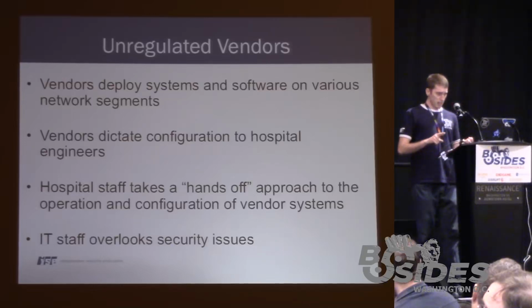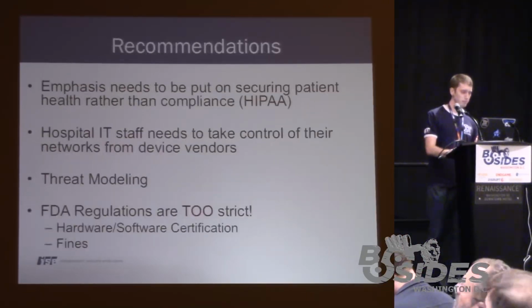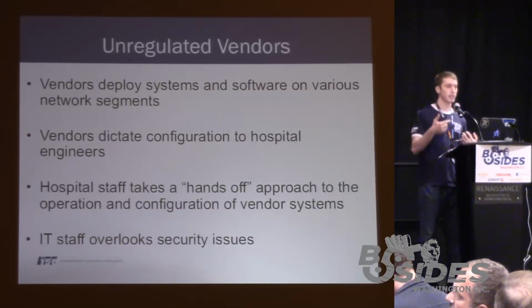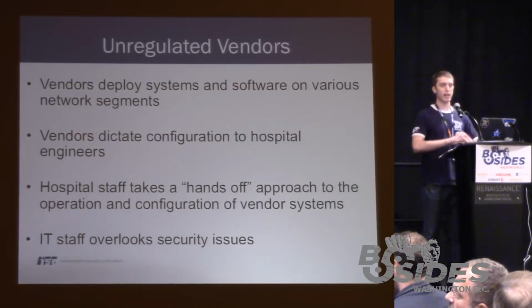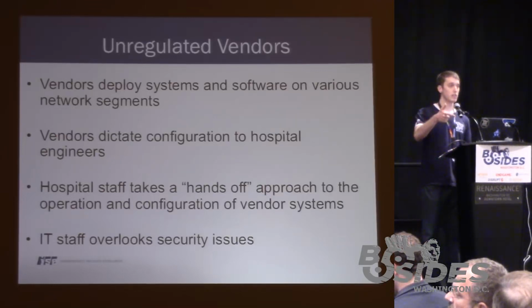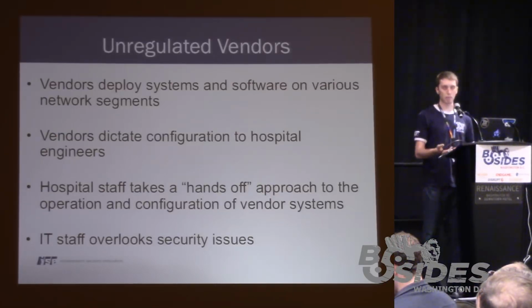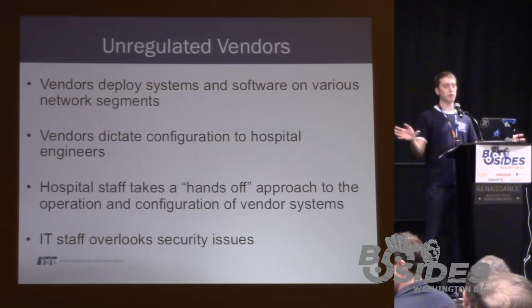I guess what happens next, what am I trying to say? The security issues. Okay, so yeah, with these environments that are deployed by vendors, excuse me, I lost my train of thought. These vendors deploy these environments. The hospital takes a very hands-off approach. Once it's up and running, they don't question anything. And because of that, the systems that reside on these networks end up becoming subject to attack, and in some cases compromised, as I demonstrated with the malware infections, and the IT staff just ignores them. Their hands-off approach is not their problem.